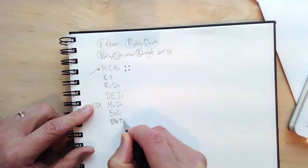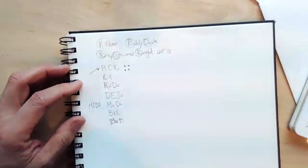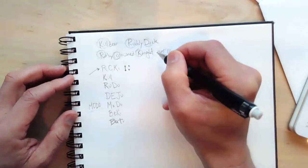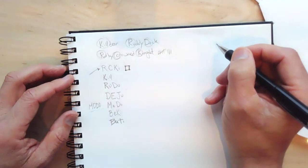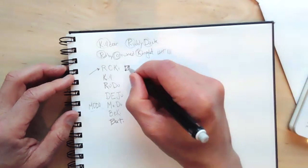So look at what you can do. So for number 5, I'm going to do this. Number 6. Number 7, and number 8. Number 9 is a diagonal slash. Number 10 is a diagonal slash the other way.